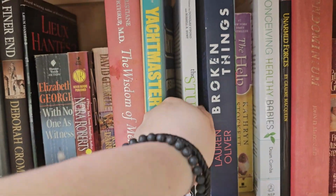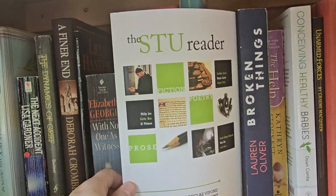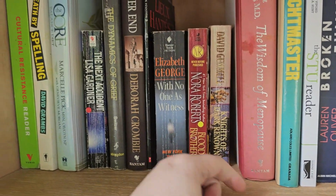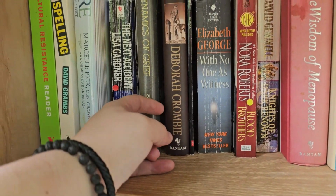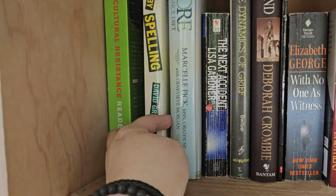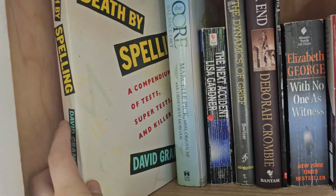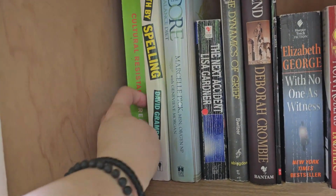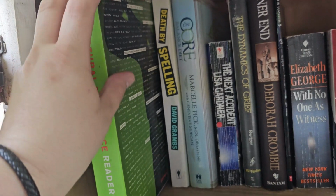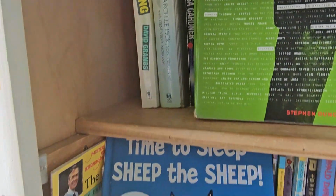Wonder, this is one of the local universities. That's kind of cool. It smells like this was freshly painted. Smell the fresh paint. Or Death by Spelling. Interesting. This one looks interesting. Cultural Resistance Reader. I'm gonna pull that one out and look at that one.